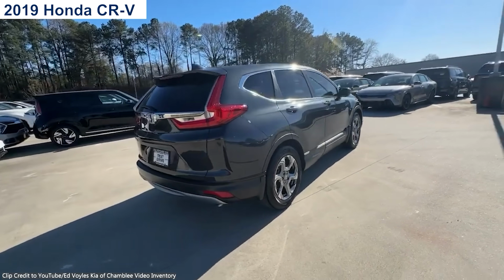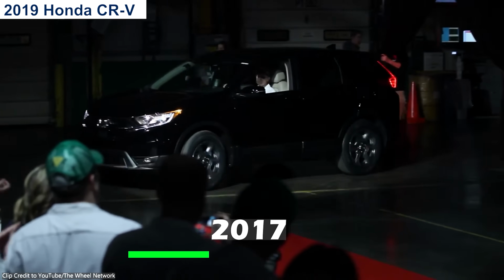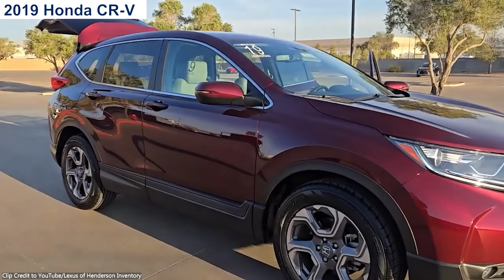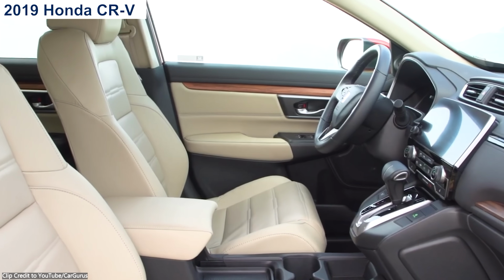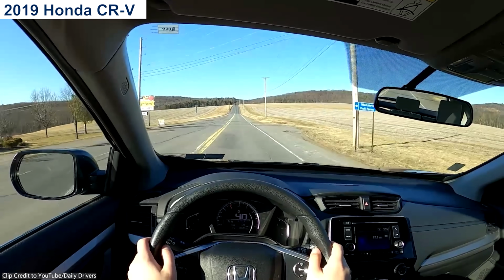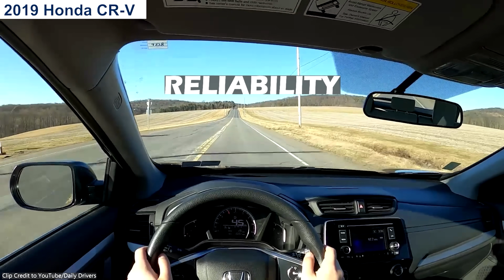Next on our list is the 2019 Honda CR-V, one of those rare vehicles that does nearly everything right. Honda last redesigned the CR-V in 2017, and by 2019, this popular compact SUV was still riding high thanks to its spacious interior, clever cargo solutions, and outstanding reputation for reliability.